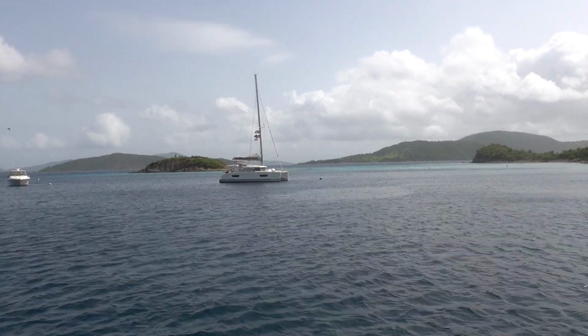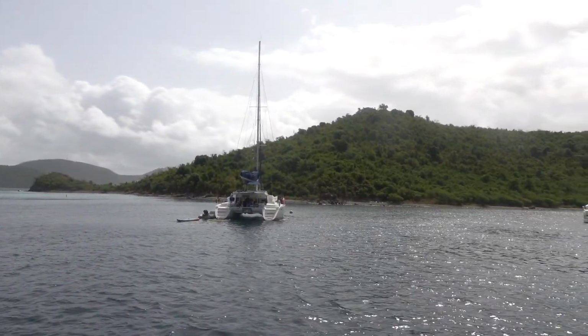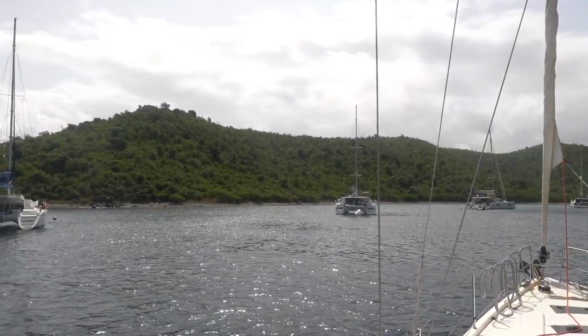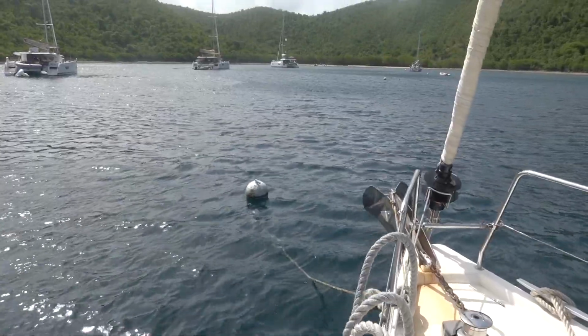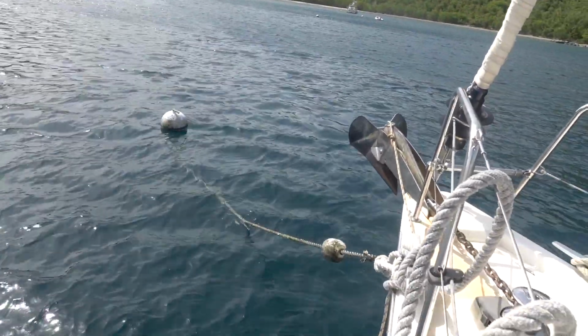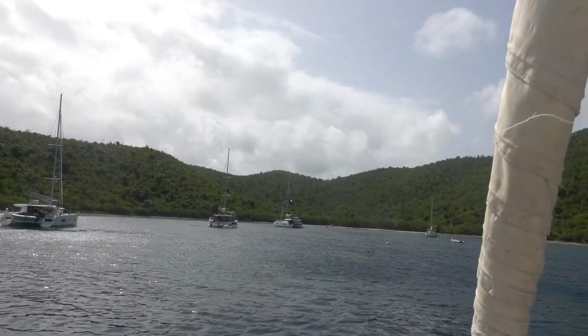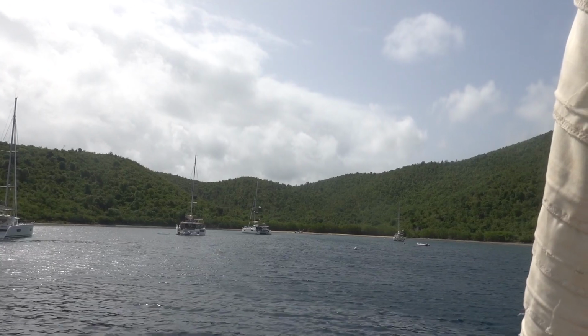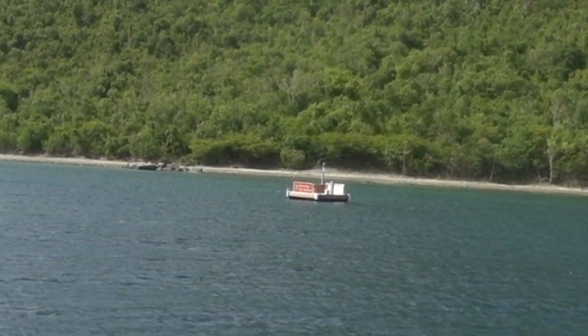So we found a mooring ball. This is another Virgin Islands State Park area. There's our mooring ball. It's getting quite good at anchoring to a mooring ball. But there's the beach area that we can dinghy into and do some snorkeling. There's the pay station for the mooring ball.